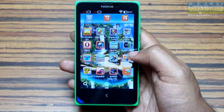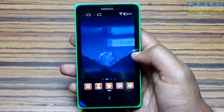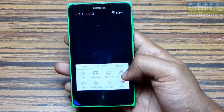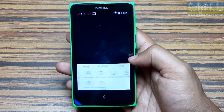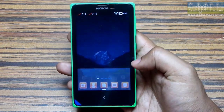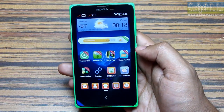So the Nokia X interface is basically a skin, and you can get any other skin using launcher and theme, but still you cannot access the Play services and the Gmail app. You will also miss the exclusive Nokia apps like the Mix Radio and also the amazing Fast Lane. Notification window is also not available on these launchers.